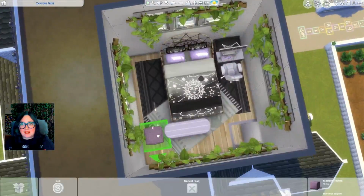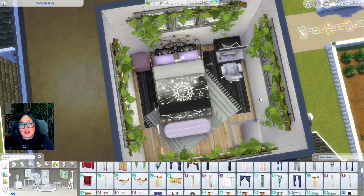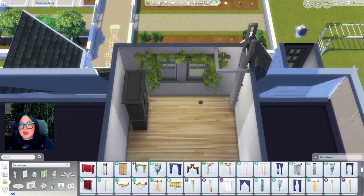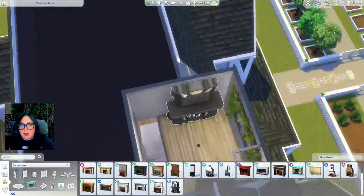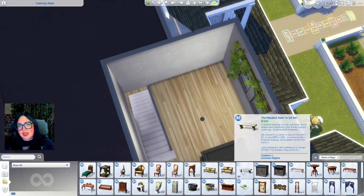These Sims love the garden life, okay? And while this still feels like a lot, I think it's perfect. There's really not a whole lot of wall space for clutter upstairs. So we keep it very minimal, and it's just got these really pretty plant curtains, curtain leaves, leaf curtains.